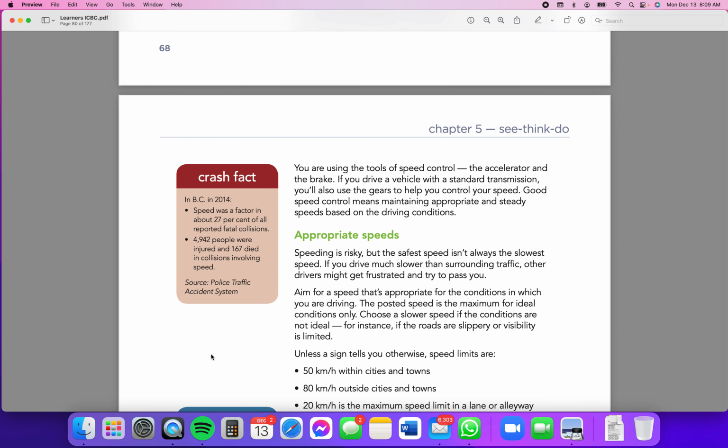4,942 people were injured and 167 died in collisions involving speed. This is just because you don't have that control of your car when you're going too fast. I know when I was an N driver, I was super cautious, and now I drive a little bit more on the fast side.